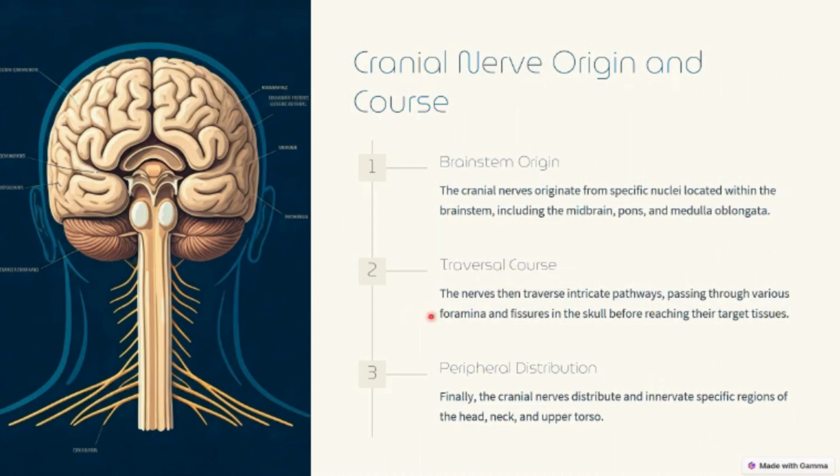Traversal course: the nerves traverse intricate pathways, passing through various foramina and fissures in the skull before reaching the target tissues. Peripheral distribution: finally, the cranial nerves distribute and innervate specific regions of the head, neck and the upper torso.